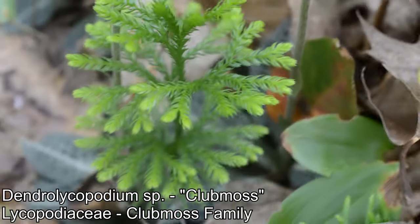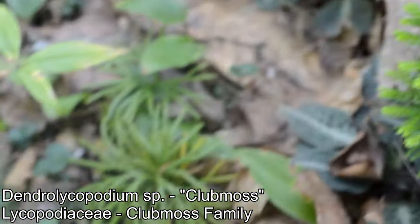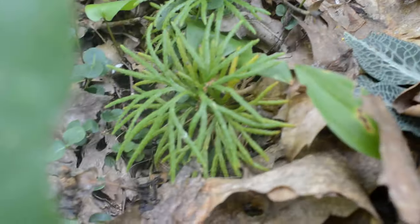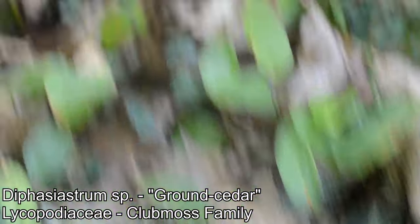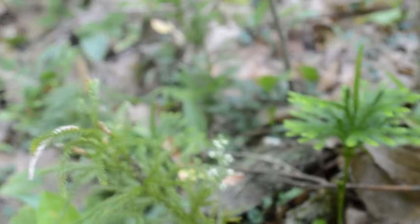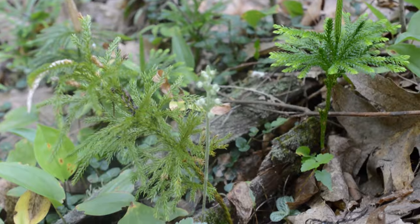Coming up with a whole bunch of these weird lycopods. Looks like you've got a Dendrolycopodium, and then what is it, Diphasiastrum, one of the ground cedars, as they're called. No clue which one. Oh, look at the tiny... Where is he? Tiny little Goodyera right there. How cute is that? Cool plant. We got a lot of other stuff to see, though.